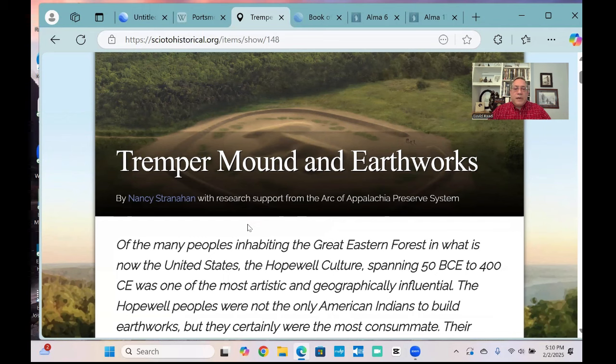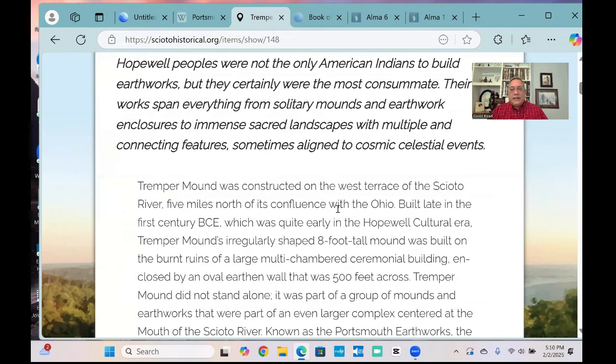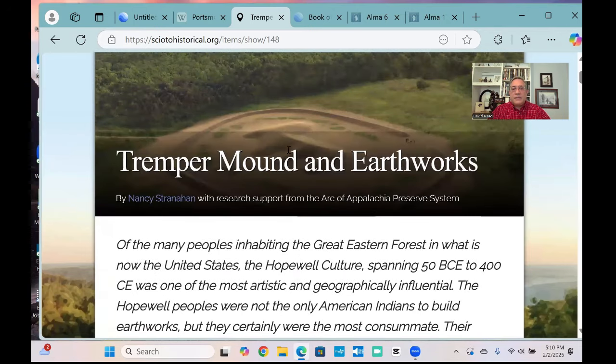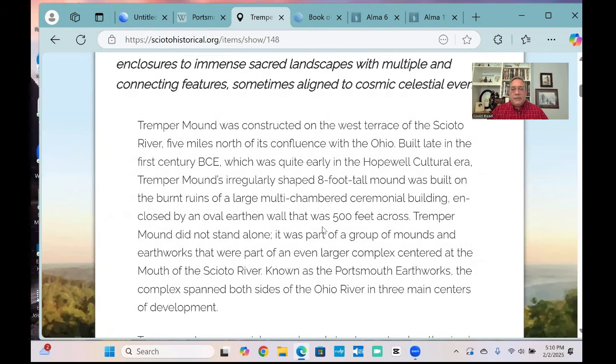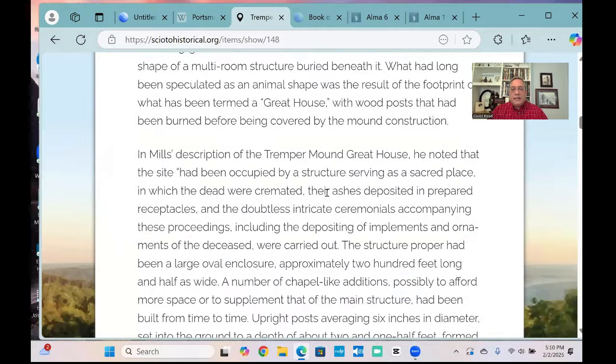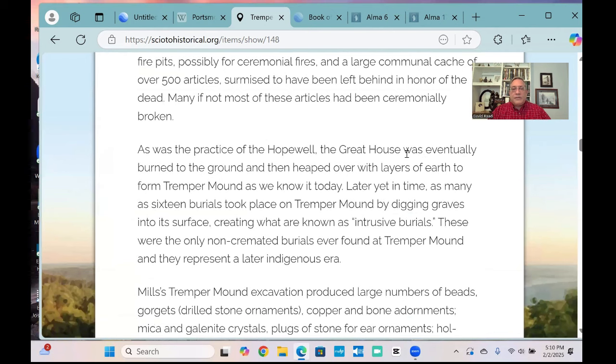And the reason why I think that is that in the site, again, it was clearly a ceremonial building, large, multi-chambered, just giving an idea. This is about 500 feet across, so this is a pretty decent sized building. And when they dug through the mound, they say that inside they called it a great house. And then, as they say here, the great house was eventually burned to the ground and heaped over with layers of earth to form the mound as we know it today.